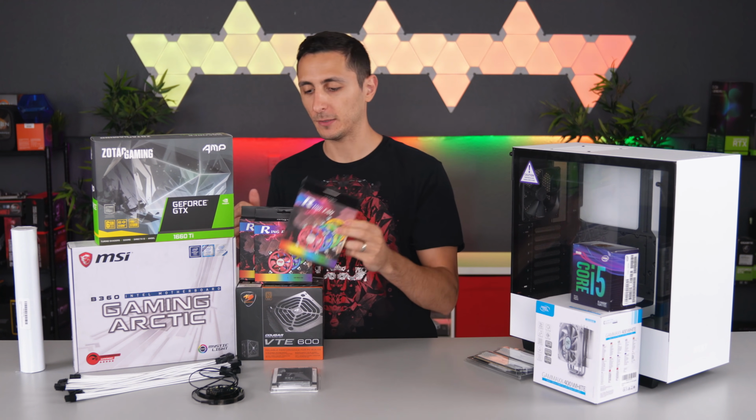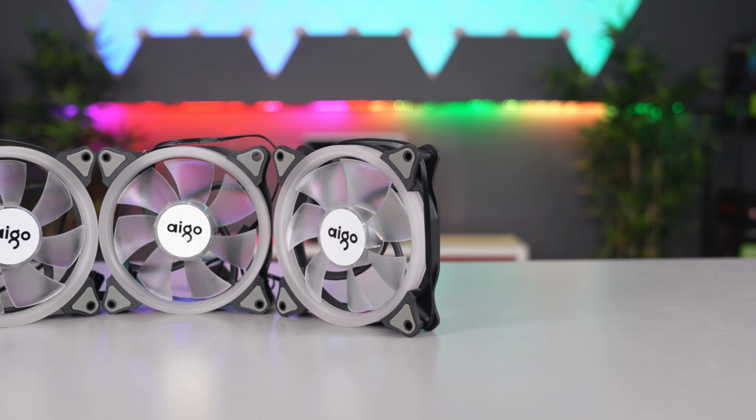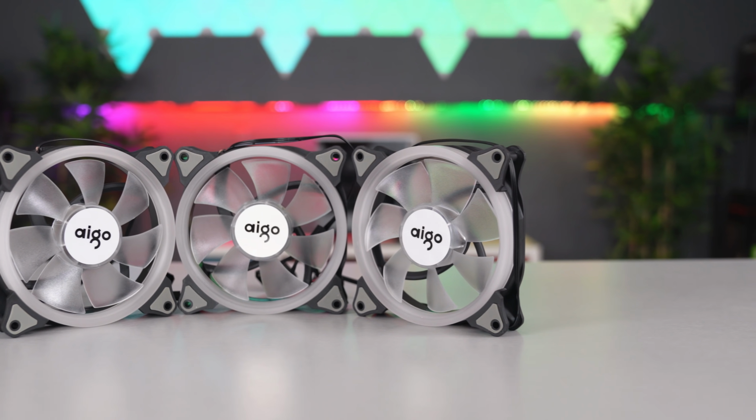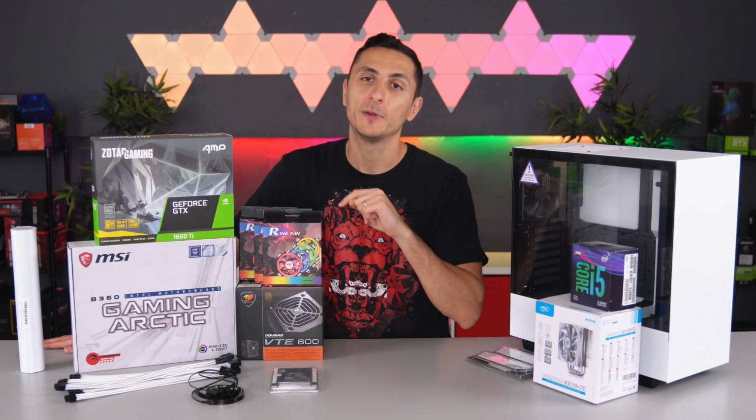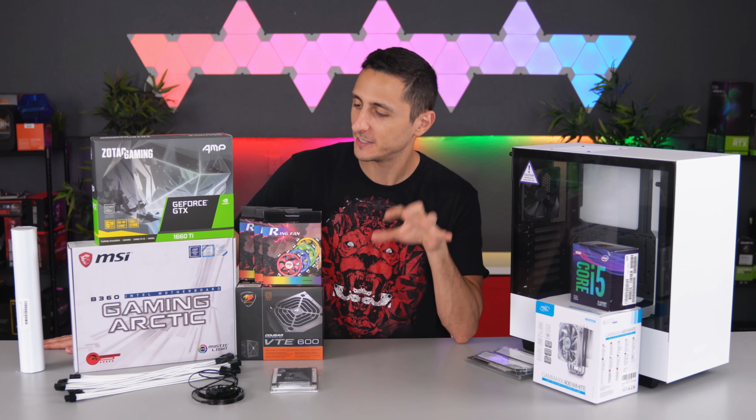And finally, picked up some white LED fans from Ago. A set of 3 white LED fans, which are also Molex powered, and these will replace the stock fans in the case. And that's pretty much everything. So let's put it together and see what it can do.